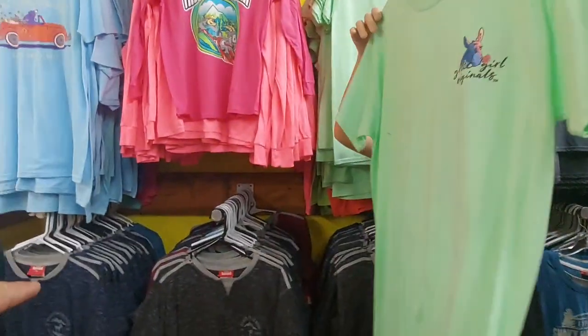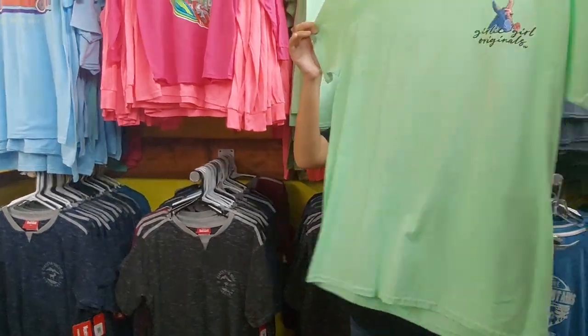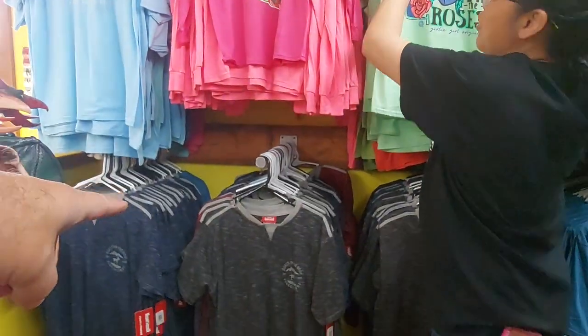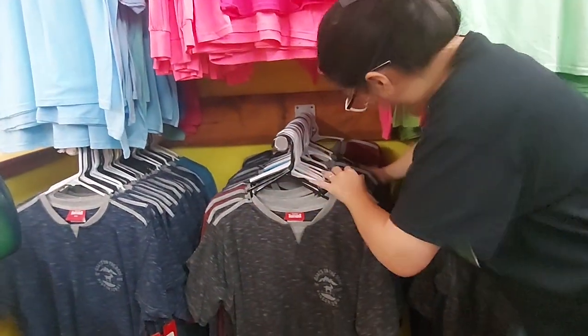Yes. What girly colors do you have over here? Girly girl in the original. Now, what were you saying? The colors in that new inventory you got. I see burgundy, blue, and black.